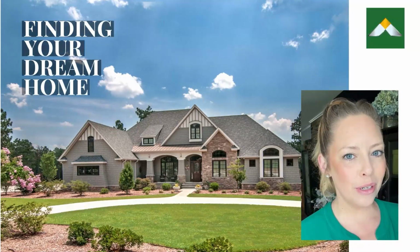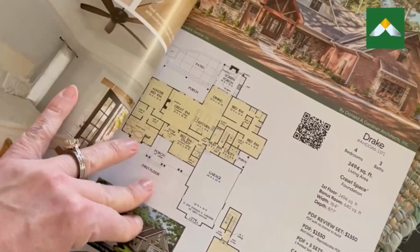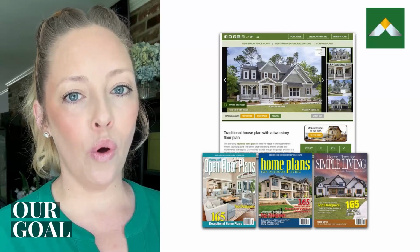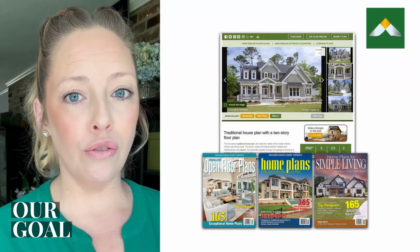Not sure how to find your dream home? We're here to help. Our goal is to streamline the process of finding the perfect plan for both homeowners and builders. Our ultimate goal is your satisfaction with the home plan that you choose.